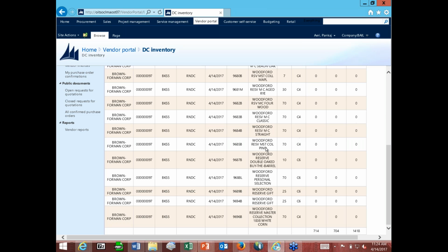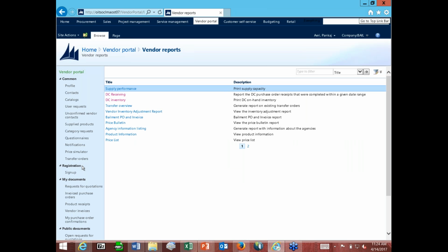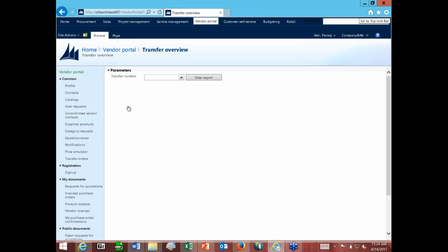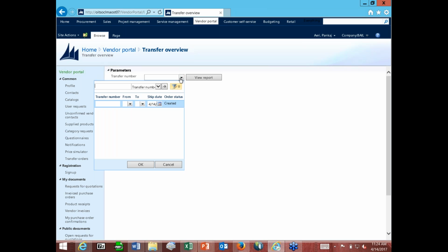Okay. Next, we will run the transfer overview report, and to go back, we just click on the vendor reports link, and then we will select transfer overview. The transfer overview report needs a transfer order number to be populated. If we know the number, we can enter it directly here, or we can select it from the drop-down list.